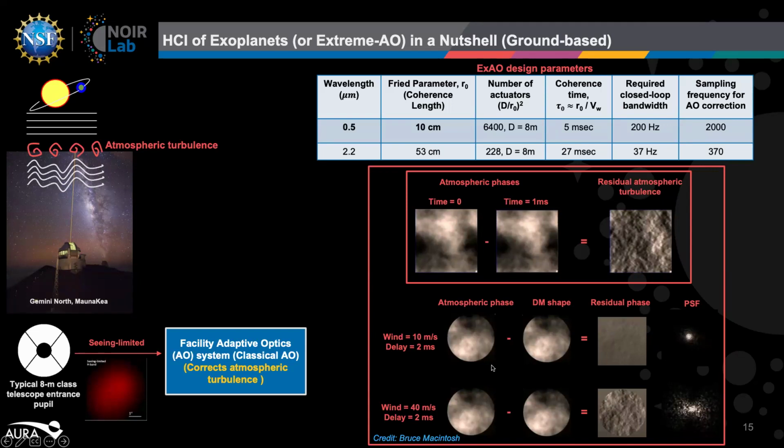So another way to look at the same thing is that, let's say you measure some phase, the wind is like 10 meters per second, and the delay in your measurement and your correction is 2 milliseconds. And you measure this phase, and then you apply the correction, and then you have low residual because the wind speed is not that bad. But when you increase the wind speed, you see that you have more residual in your image because the wind speed is basically making the coherence time even smaller.